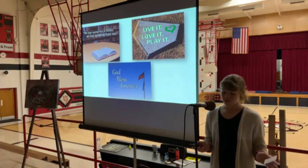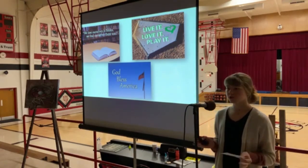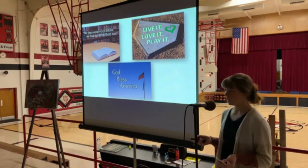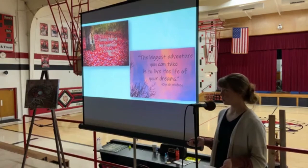My advisor gave me the great idea of adding words or quotes onto pictures that were related to the quotes. And this would be more on physical products, like you get a canvas or something. And so I have these three, and then these two I added quotes on.